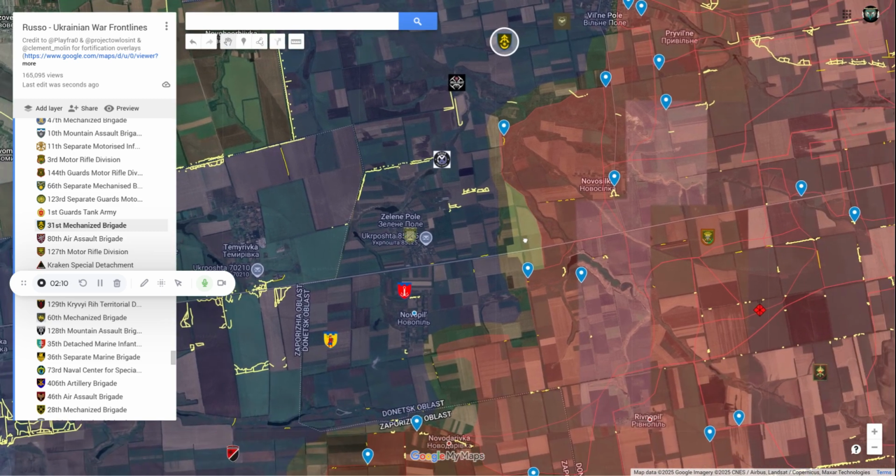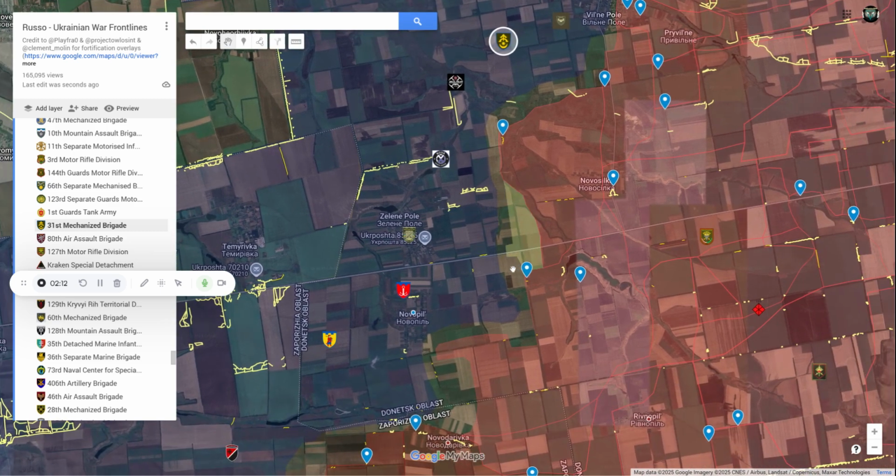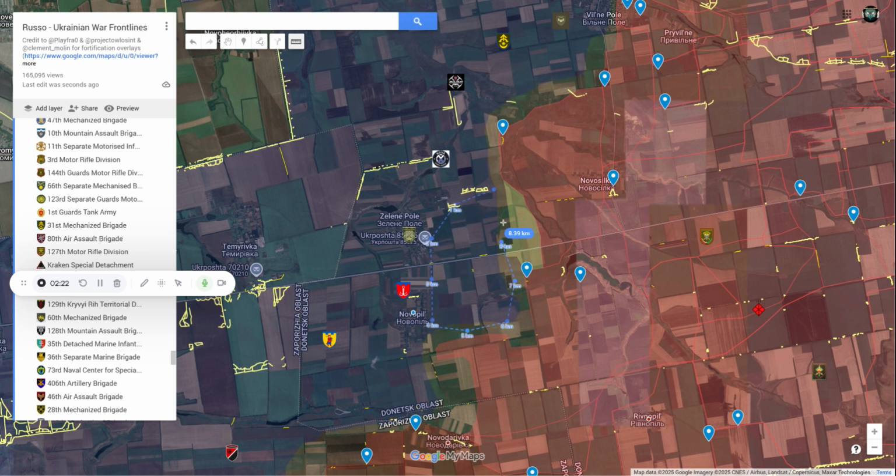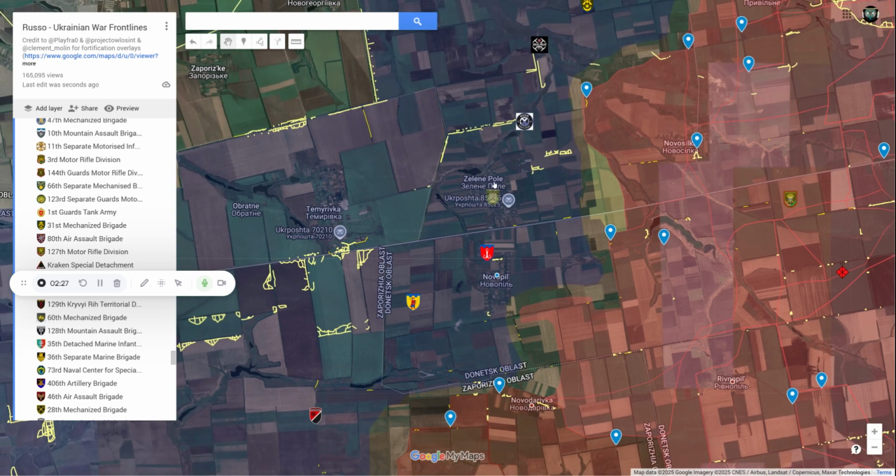But the Russians have been able to capitalize on this void formed by the Ukrainian withdrawals and have just continued seizing open fields in areas that are simply uncontested. And this can continue going on. The Russians can continue seizing these territories for, say, another 6 square kilometers before eventually reaching these two villages.